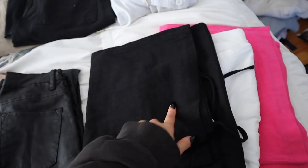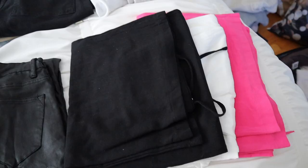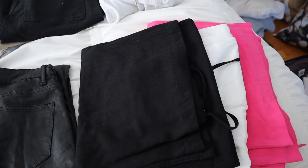And then I have black, white, and pink linen pants. I'll wear those in like India, Kenya, and Jordan. I also have a pair of black and purple nicer pants so that I can wear those for field classes, but they're getting hemmed right now because they were too long.